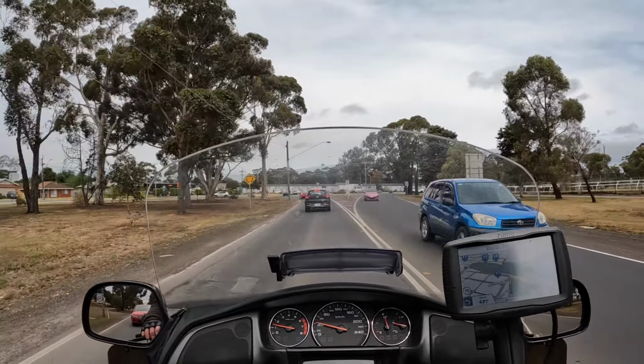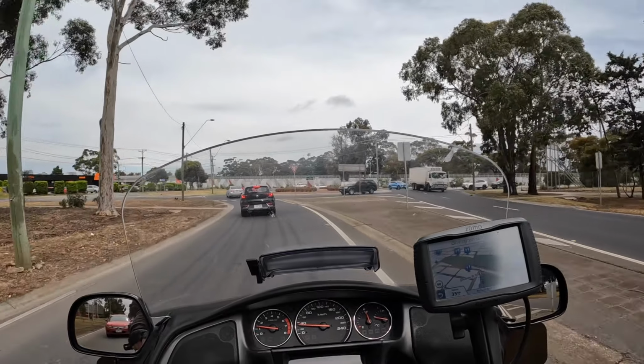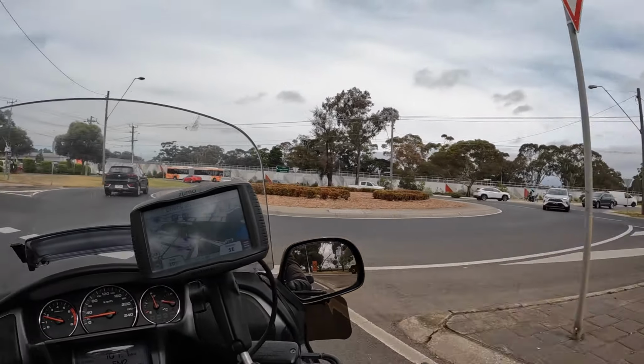So this is the outskirts of Werribee, virtually near where I live. I'll just sneak away out there.